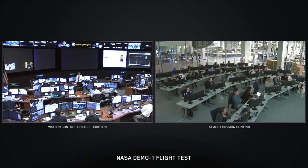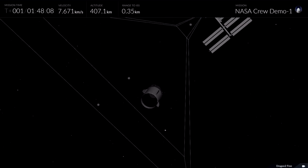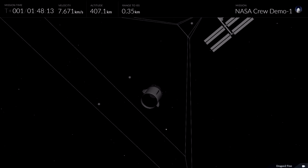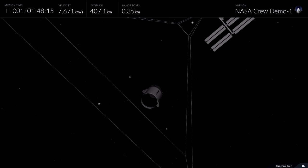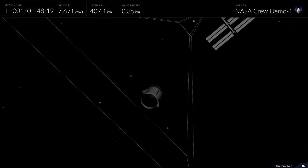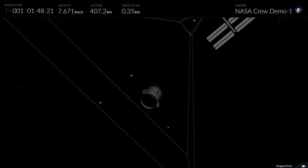All right, so we just got the call. Dragon actually passed waypoint 0, and they already got the go to move inside of that keep out sphere. So it's going to now do a maneuver that's going to swing it up around in front of the International Space Station. Right now it's about 400 meters beneath it, and pretty soon it's going to be just about 150 meters in front of it. So we're going to see Dragon swing up and around, and we're going to be seeing in this animation here that it's going to start changing its attitude to actually get to waypoint 1.